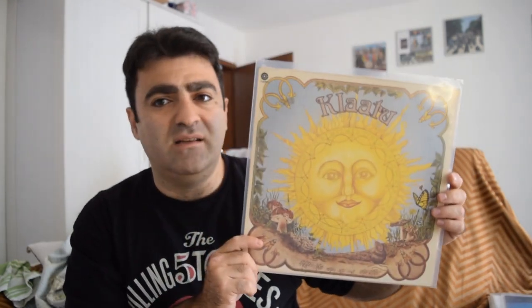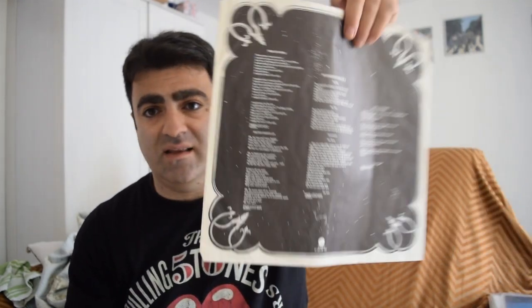So I didn't like this album, and it has nothing to do with the Beatles. Maybe it's a good psychedelic rock album, but you know, not my style of music. Okay, so this is the back. Well, I bought it only because of the rumors, but nothing more.